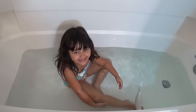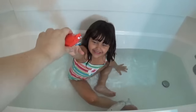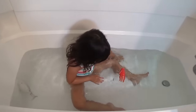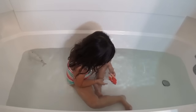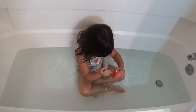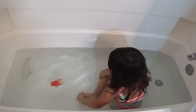Okay, I'll have another toy. You want another toy? Which one? Octopus? Yeah. Hang the octopus. Go ahead. You have to pull the string. Ooh. Wow. That's cool. Okay, I want to see how Bailey swims. Wow. Bailey's attacking this. I like Bailey a lot because it's bigger. He has a bigger battery and he's swimming faster.